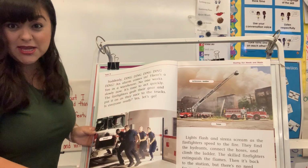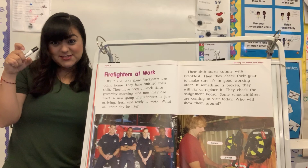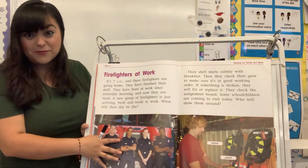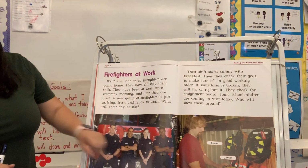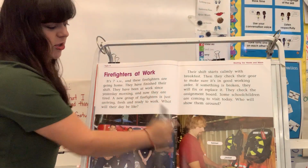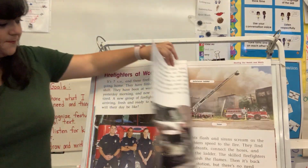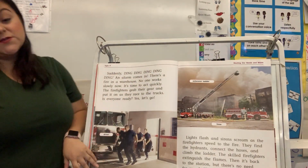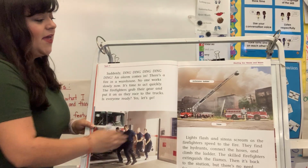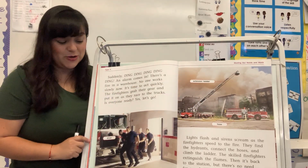Now we know it's informational because it has photographs. It doesn't have illustrations, right? It has a photograph of firefighters that are just arriving to work wearing their uniforms. It has a picture of another firefighter checking the gear, replacing the gear if it's broken. It has a picture of some firefighters running out, speeding when there's a fire alarm. And there's a real picture of them trying to extinguish a fire, right?